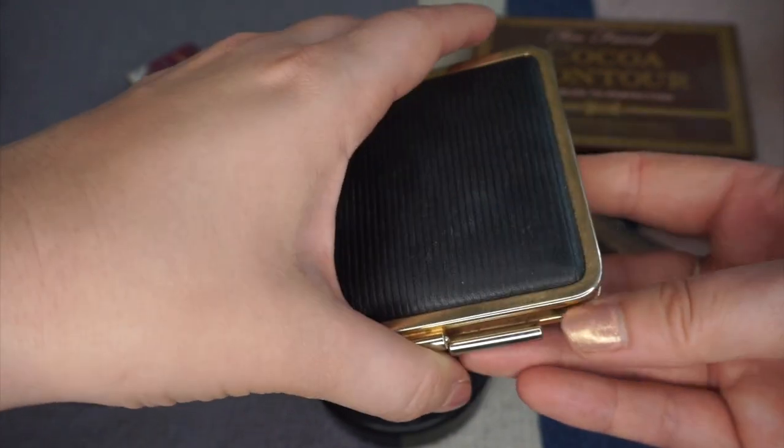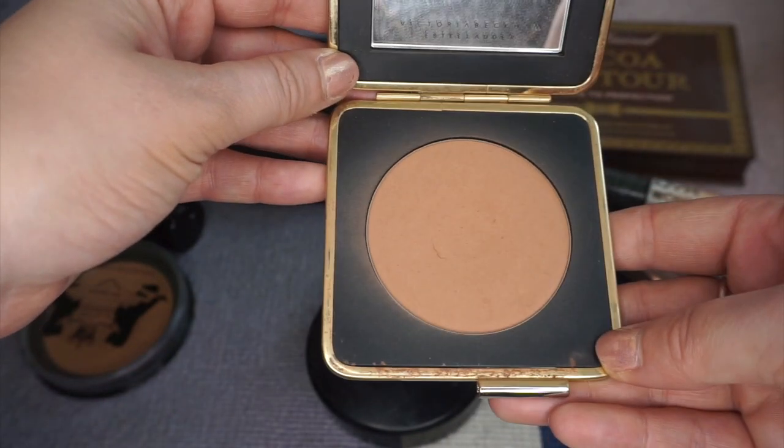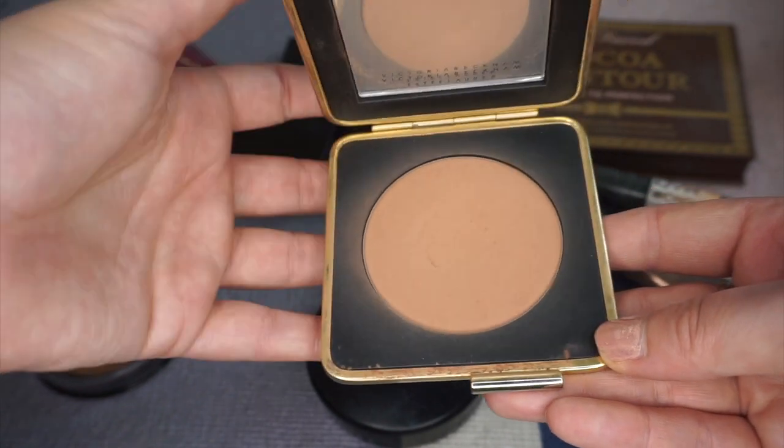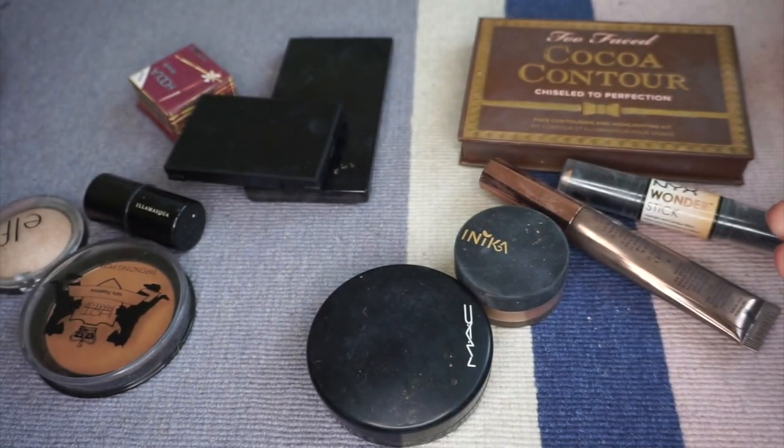This is another really beautiful bronzer that I'm definitely going to keep. This is from Estee Lauder and in the Victoria Beckham collection, and this is Java Sun. So it's just a really beautiful matte bronzer and in some really stunning packaging as well. So I'm definitely going to keep that one.